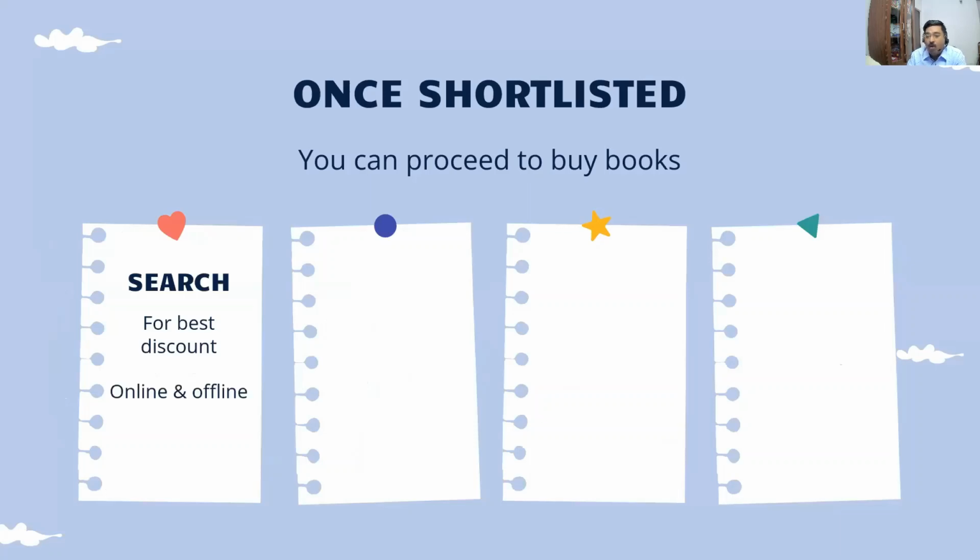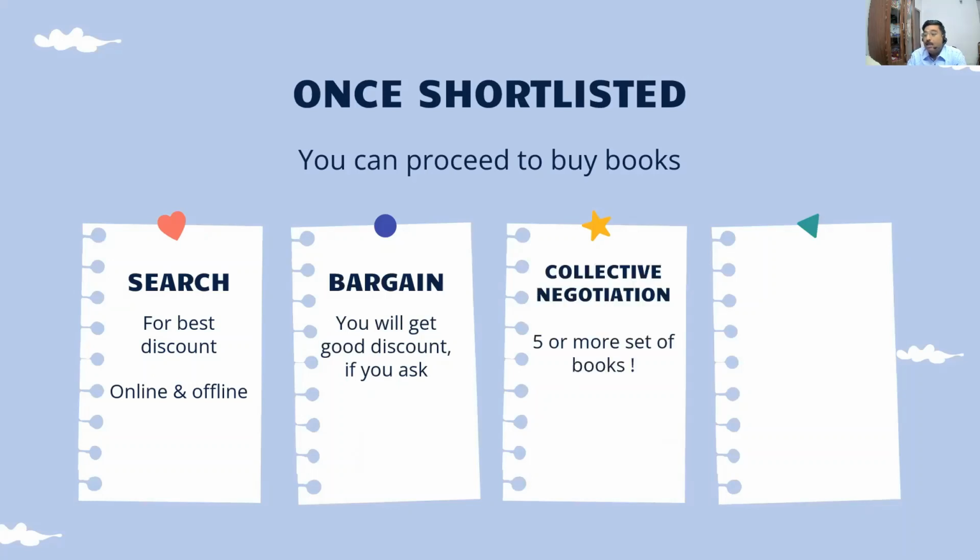Search for the best discount, either online or offline. Bargain. You will get a good discount if you repeatedly ask. Collective negotiation. A couple of students or friends join together to order a couple more sets of books. You can have a collective bargain. Ebooks, the choice depends.